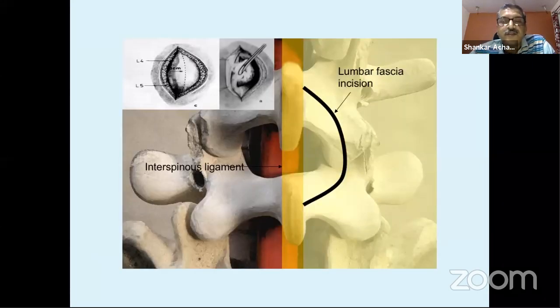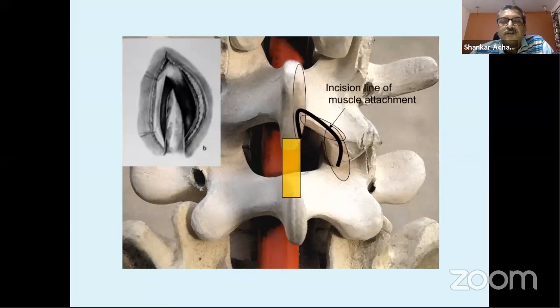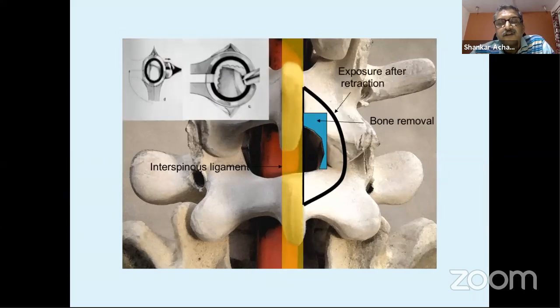So let me take you through some schematic diagrams, because time doesn't allow us otherwise. You give an incision between the 2 spinous processes, a midline incision. Lumbar fascia, you can go slightly off midline, and then you have the multifidus muscle. And the multifidus muscle attachment, as I have shown, is there. So you elevate the multifidus muscle with your cautery, and then you nibble it with your Kerrison rongeur or a burr. Once you nibble it, you have this much area exposed.